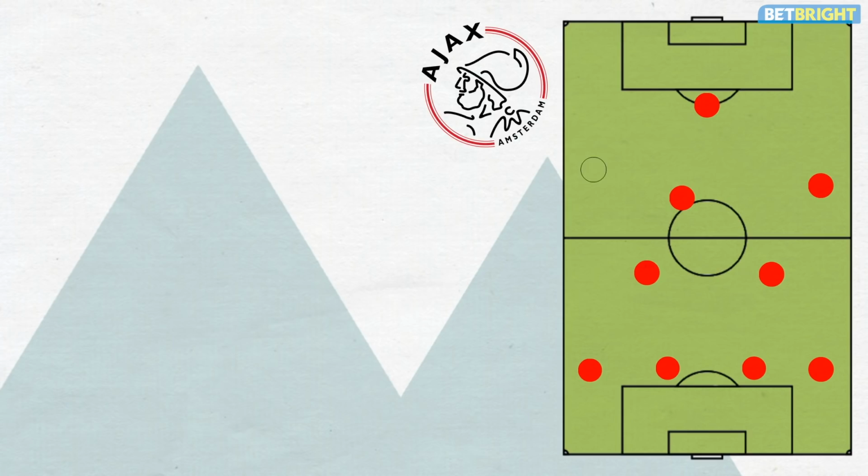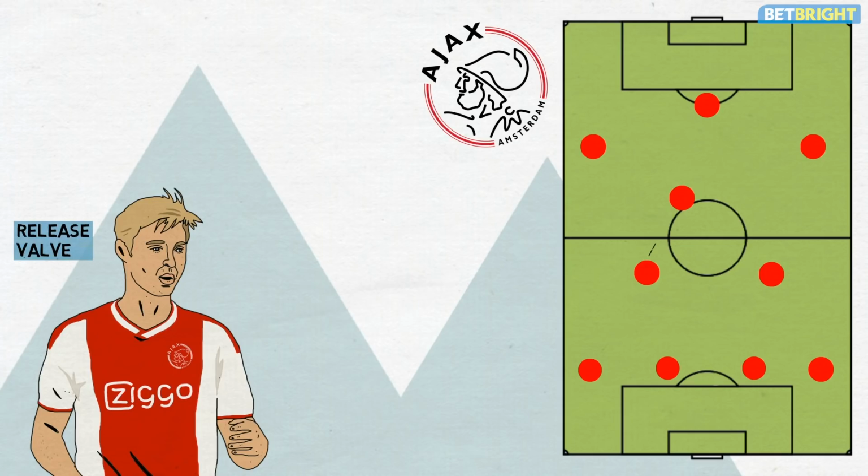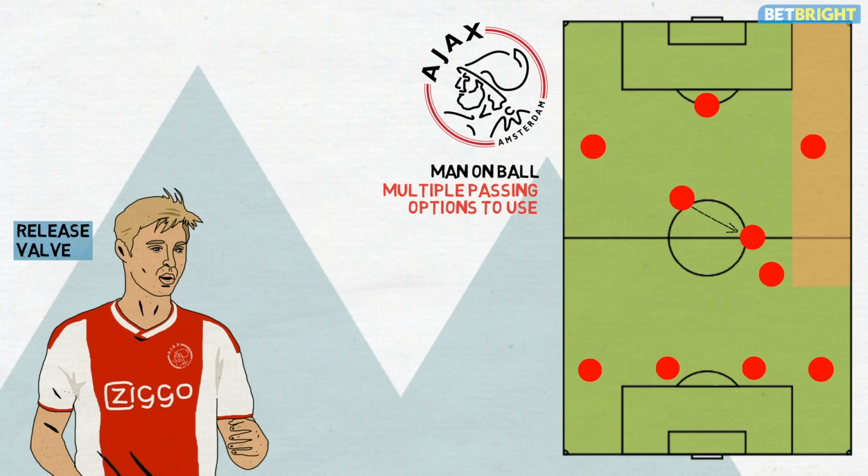When the ball gets to the middle and final third, De Jong can act as a release valve, ensuring that the man on the ball has an out to recycle play backwards when needed. The way Ajax play mandates that the man on the ball has multiple passing options to use. If the ball is situated on the opposite side of the pitch to De Jong, he'll shuffle over so that the team isn't at a disadvantage and possession is maintained. If the opportunity arises for him to make incisive passes forwards, he's unafraid to try, and more times than not, he's able to make that subtle but important pass.